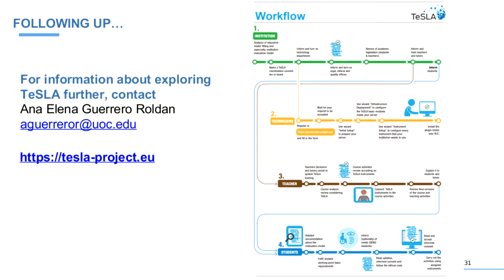So are the Moodle plugins on GitHub or similar? I think they are on GitHub. I've seen links to GitHub around, but again, if you follow up with Anna, she'll link you on.